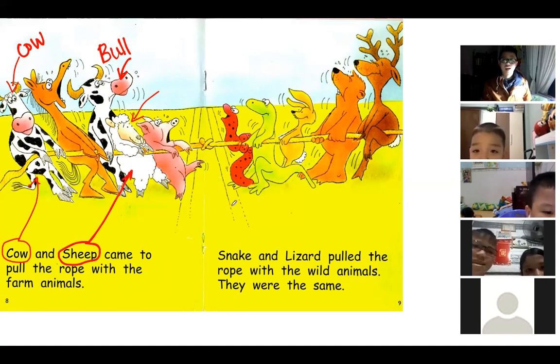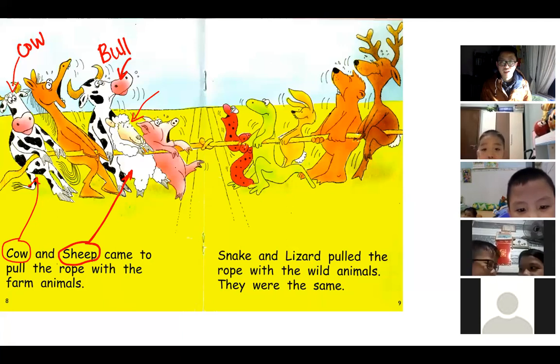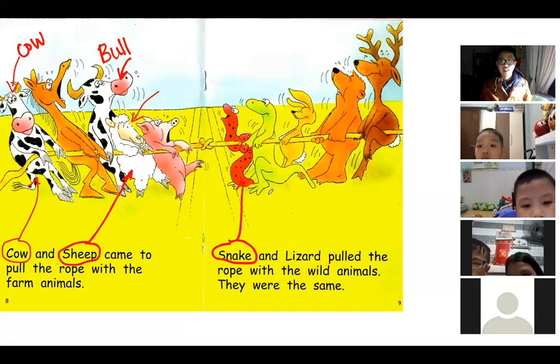Very good. Okay, Ken, tell me, what animal is the red color here? What animal is in the red color? I think it's snake. Yes, that's right. Exactly. This is a snake. And how about behind a snake? What do we have? It's a lizard. That's the lizard. Very good.